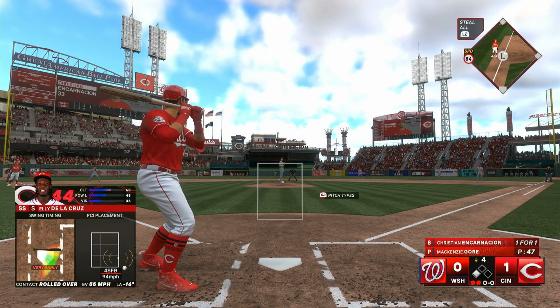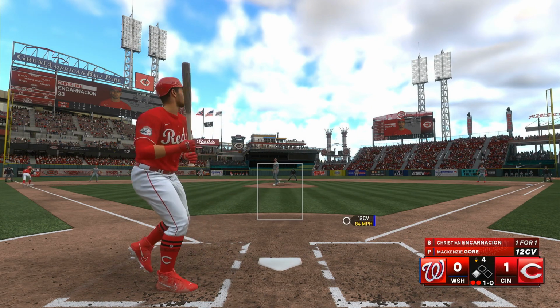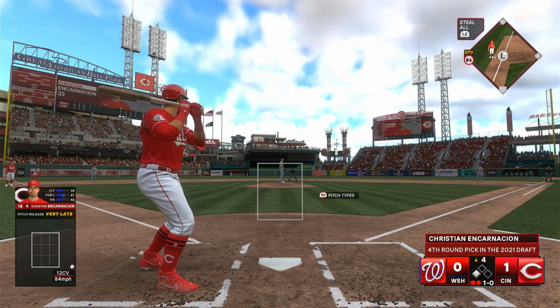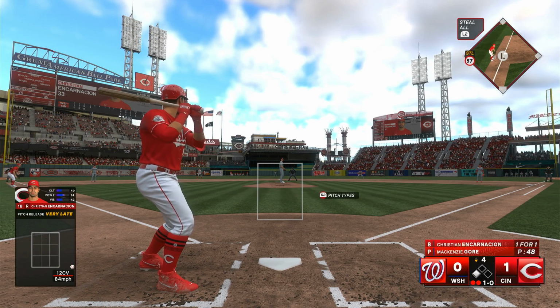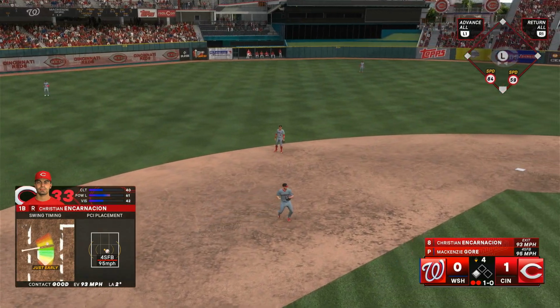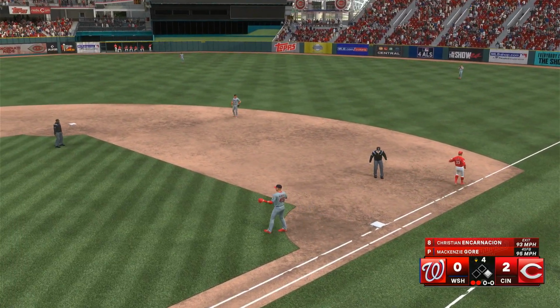Christian Encarnacion-Strand, the next to hit for the Reds. He's already homered in this game. And the first offering is not close. Fairchild at third with 2 away. Hot shot to third. Throw pulls him off the bag, and he's safe.